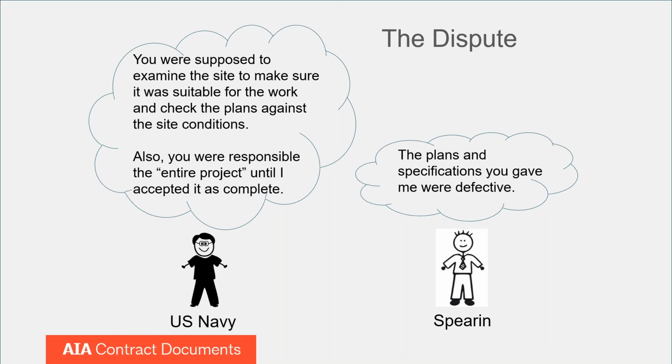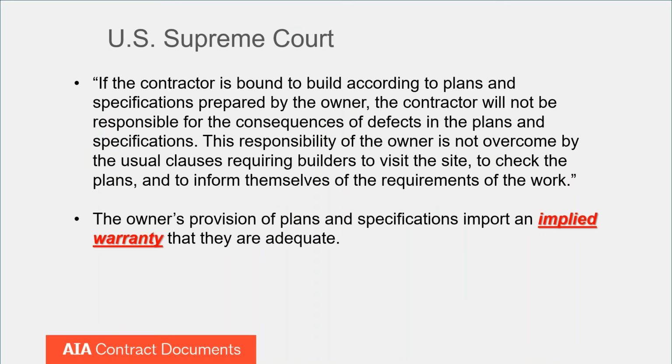Well, Spearin came back and said, well, wait a minute, the plans and specifications you gave me were defective. So the US Supreme Court got involved. This case made it all the way up and said that if the contractor is bound to build according to plans and specs prepared by the owner, the contractor will not be responsible for the consequences of defects in the plans and specs. This responsibility of the owner is not overcome by the usual clauses requiring builders to visit the site, check the plans, and to inform themselves of the requirements of the work. Thus, the owner's provision of plans and specifications imports an implied warranty that they are accurate. So when the owner gives plans and specifications to a contractor, they are implying that they are accurate. It's an implied warranty.